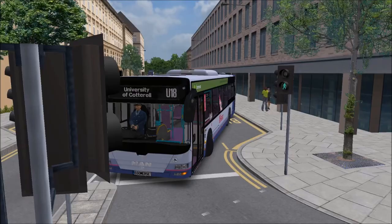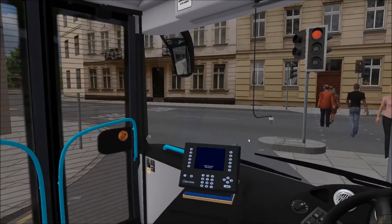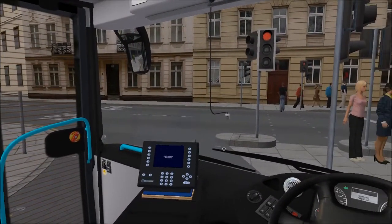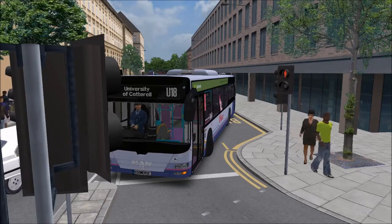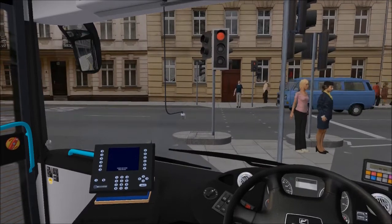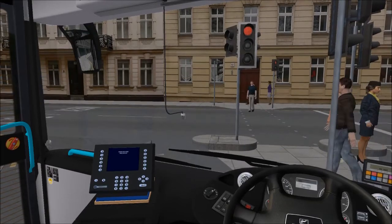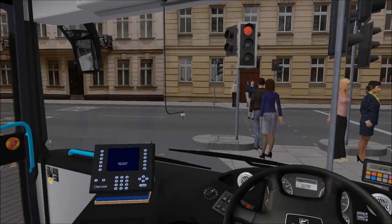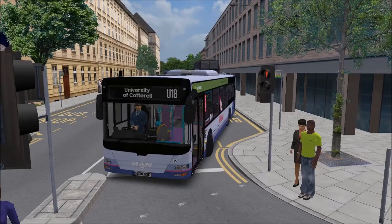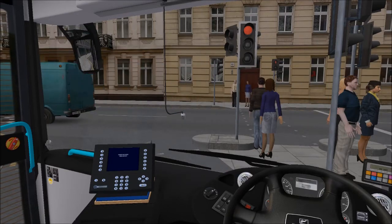Right. We're not doing a Pacific route, seeing as on Cotterill, the route U18, you don't even have to start a timetable for it. You can just run it as it is. Come on. That guy there just walked across the road for no apparent reason. Come on, light. We will be doing tickets today, so bear with me if I'm totally rubbish at it.